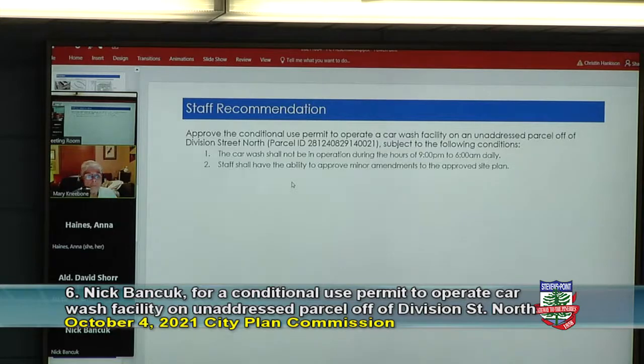So some of the areas that staff took a look at regarding car washes specifically really hone in on what are some negative externalities that could come across. One of which is sight from the public right-of-way. And as the director mentioned, we made sure that there is sufficient landscaping around the perimeter of both properties to make sure that that's adequately screened to the best of our ability.